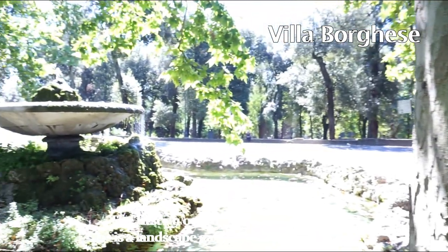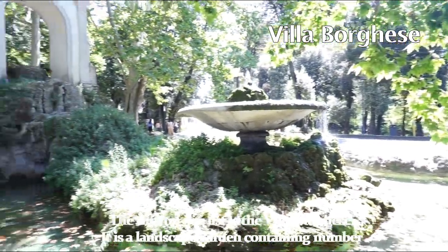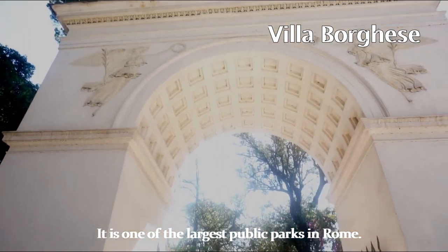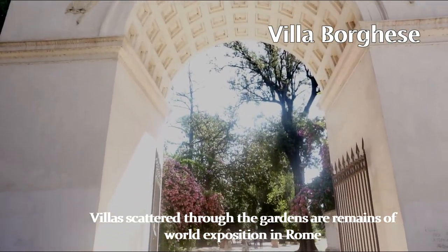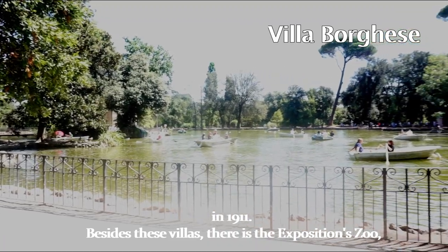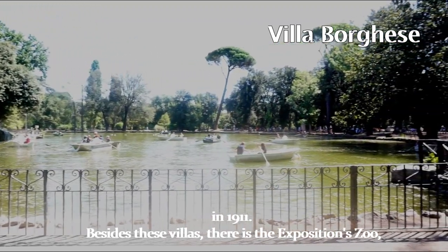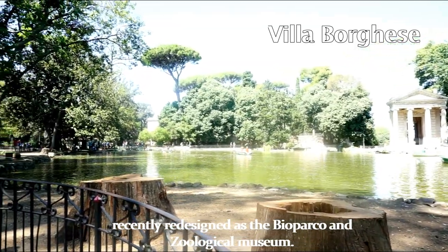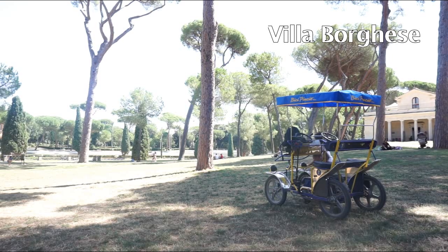First in our list is the Villa Borghese. It is a landscape garden containing a number of buildings, museums, and attractions. It is one of the largest public parks in Rome. The villas scattered through the gardens are remains of the World Exposition in Rome in 1911. Besides these villas, there is the Exposition Zoo, recently redesigned as the Bioparco and Zoological Museum.